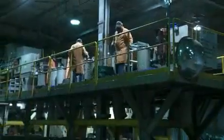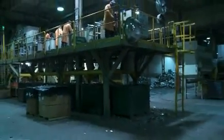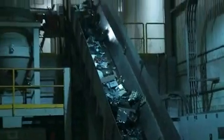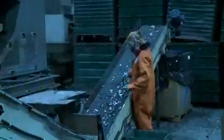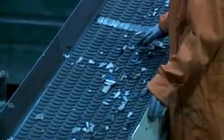GEEP spends a lot of energy on research and development, principally to try and find a way to divert as much of the waste stream away from landfill as possible. It's a very lofty ambition. Some of the things that we've done to try and do that are take materials from the stream that don't really have a useful home yet, process them to a point where they can find a useful place.